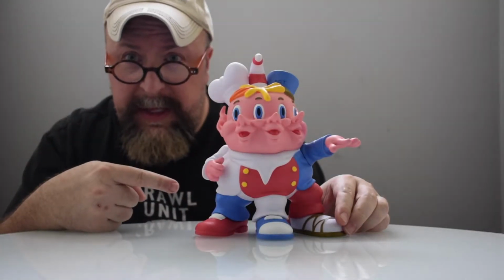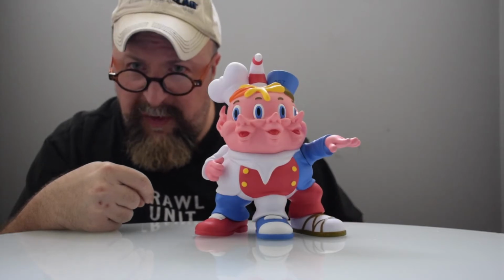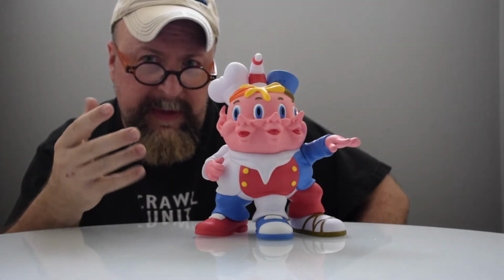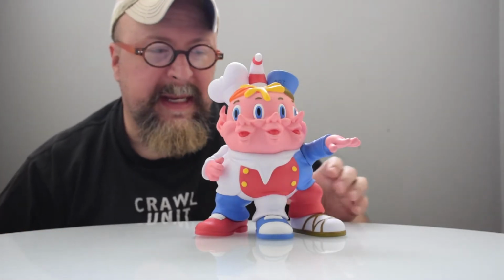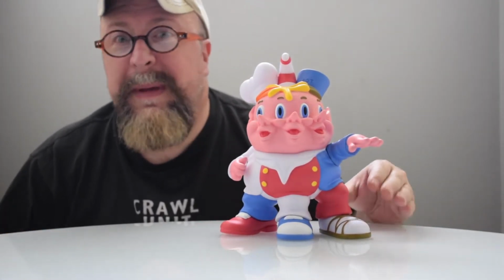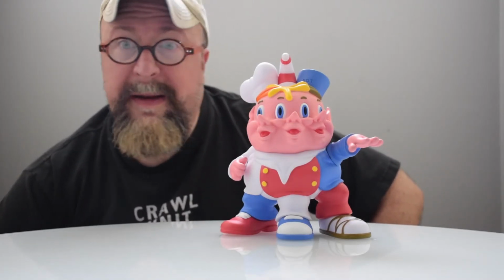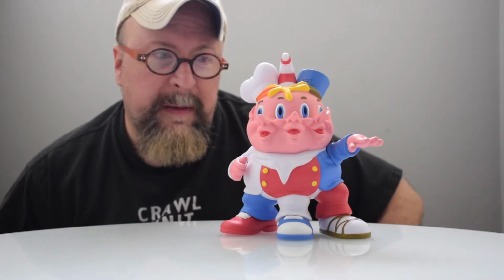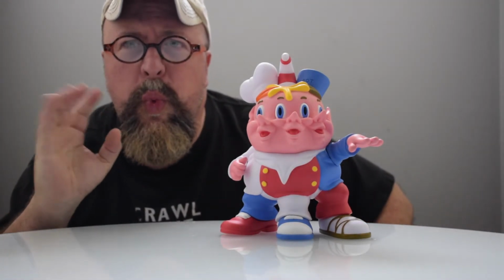When I saw this initially announced, I thought, wow, that's like a crazy version of this character. Of course, Ron English wants to play on the whole childhood obesity, and sugar is basically the main drug in the United States and across the world in terms of breakfast cereals. But this thing is scary weird.